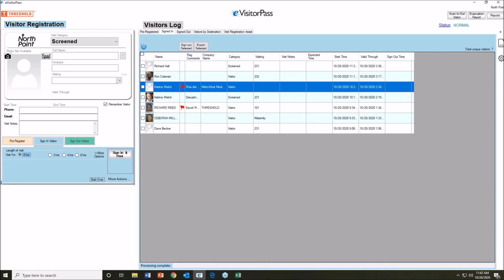And there's a question here, Ron, about signing out. Is there a way to sign out a visitor if we wanted to have that in our system? Well, sign out is a feature that's part of your basic system, and you sign out a couple of different ways. You can sign out by using the visitor badge that has a barcode on the bottom.